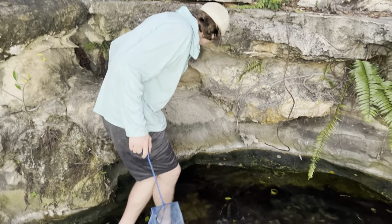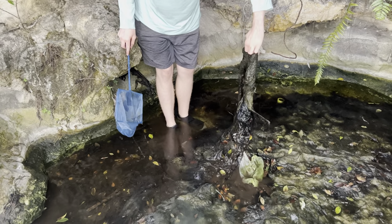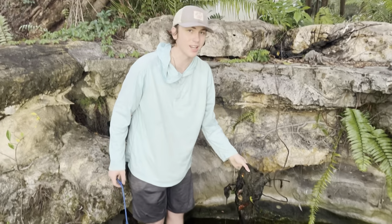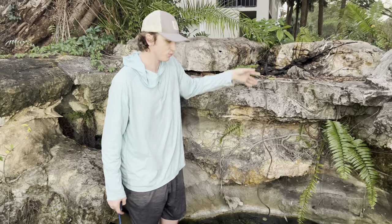Ew. Oh, we need to get checked after this. Oh no. Oh God. We definitely need to get all the algae out though. Yeah. We have to do this.